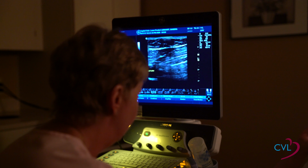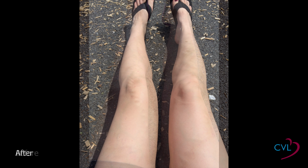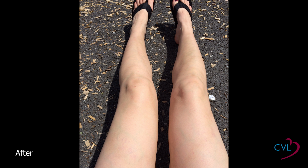The ultrasound actually shows us where the veins are not working properly, and that begins the planning for your treatment. As you can see here, fairly extensive varicose veins can be transformed into a clear leg and a healthy leg that will allow you to pursue a full range of activity without leg swelling and without discomfort.